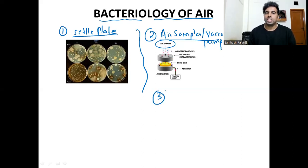The last one is the laser, which is very important. Laser means you can directly check the air, the room air. In the laser, if you see any particles hanging, you can count those particles. So there are three methods to check the bacteriology of the air: the settle plate method, the air sampler or vacuum pump method, and the laser method. That's it. Very, very simple. If you know this, then that's it.